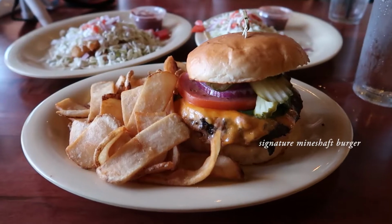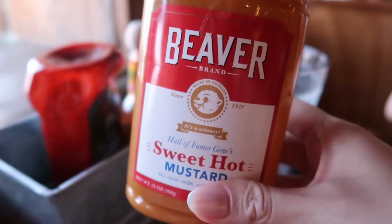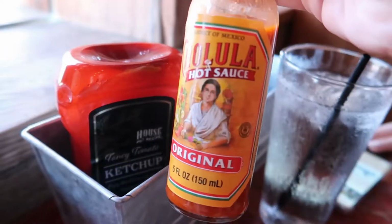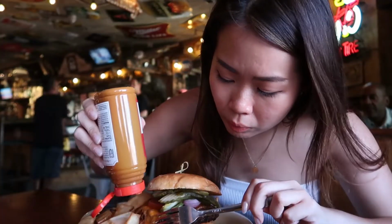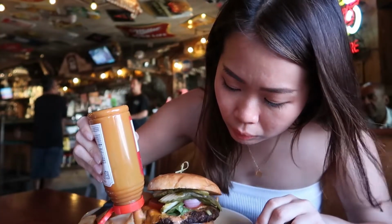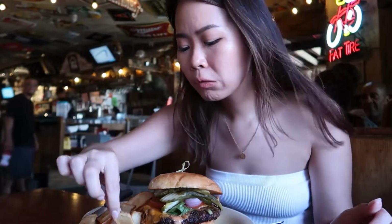Here I have the signature Mine Shaft burger. There's a couple of sauces here. Sweet hot mustard, ketchup, Cholula hot sauce. This is the green pepper version. I'm gonna go with the sweet hot mustard. I like that the fries are so skinny, it's so unique. Oh, I like the sweet mustard. No, I don't. It's spicy. It's bitter.